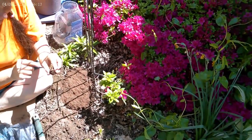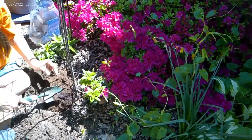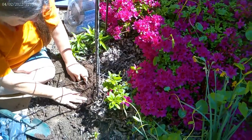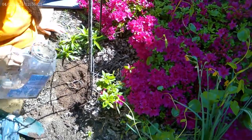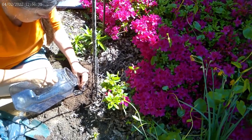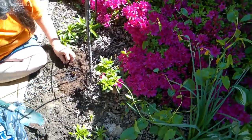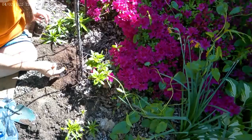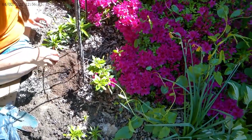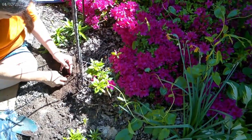This is the first time I've gotten roots that actually have a piece of plant on them. So maybe I'll have a little better luck. I'm going to put water in this hole. That's a piece of root there.